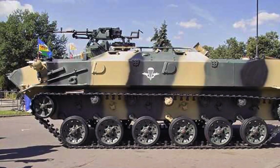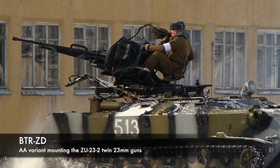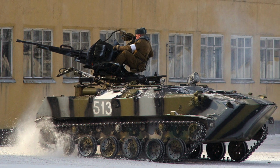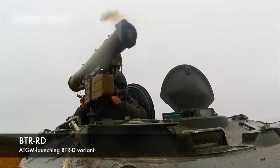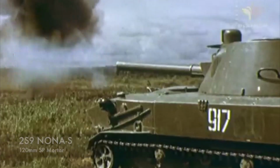Defensive armament retained the 2 bow-mounted machine guns and added 2 pintle mounts on the superstructure, usually mounting an automatic grenade launcher and a machine gun. In addition to an infantry carrier, the chassis can mount a 23mm twin AA mount for air defense. This version, the BTR-ZD, also added stowage for man-portable AA missiles. BTR-RD was an anti-tank version, mounting an anti-tank guided missile launcher on the right-hand pintle mount. The troop compartment added racks for missile reloads. The versatile chassis has been adapted to serve other roles like artillery observation, command, signals, and as a drone launch platform. It's also the chassis for the Nonna-S SP mortar, but that's covered by a different box set.